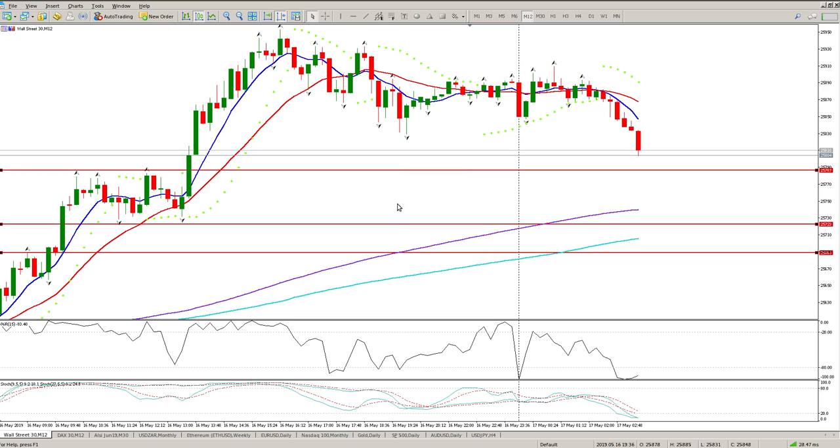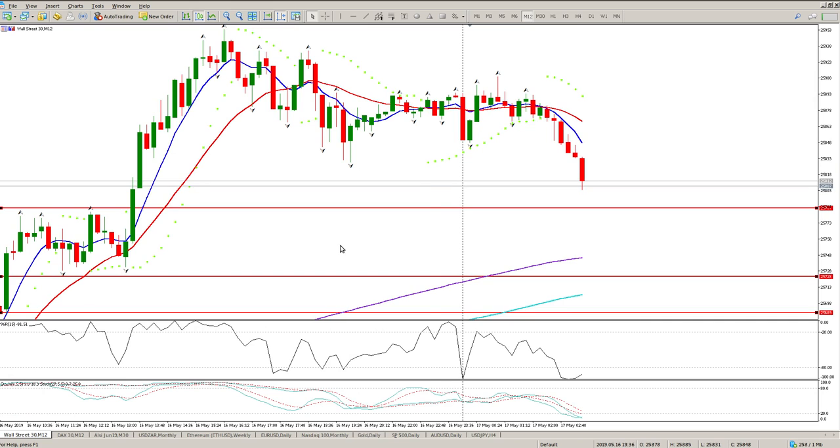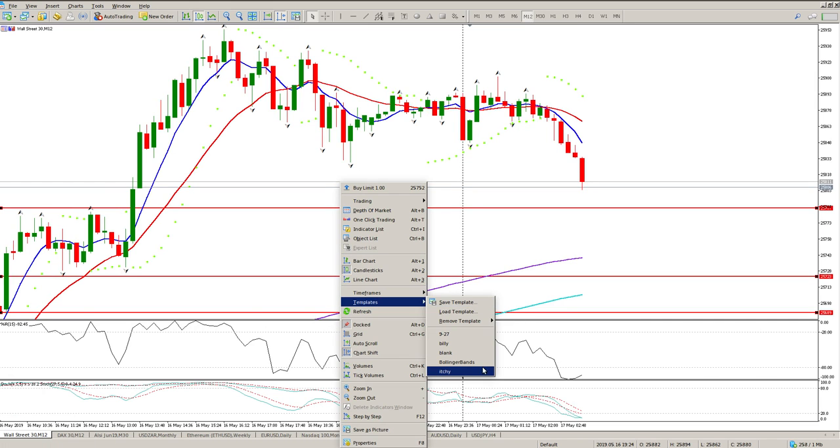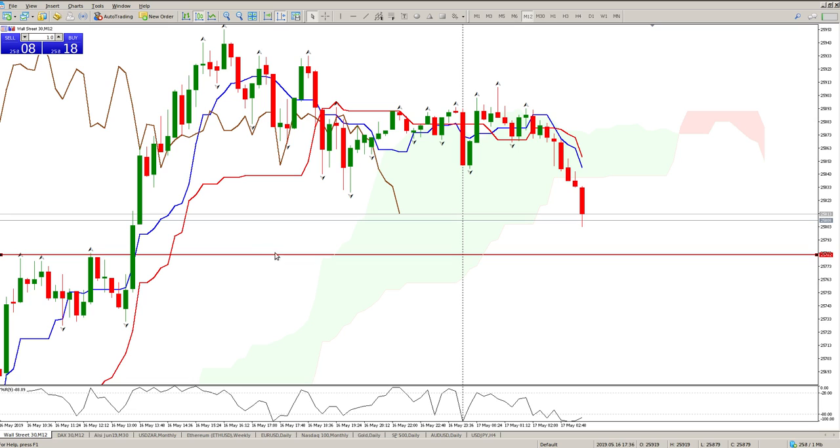So in other words, I'm expecting one of these levels to happen: 25,787, or alternatively 25,720. Those are the areas where I'm looking at buyers coming in. The last thing I want to do is get across the Ichimoku just to see what we have here. So on the 12 minute, we've got a bearish crossover and a breakthrough. So we need to look for a level, and let's put that level in. That's my first level I'm looking at.